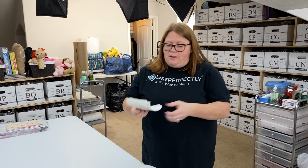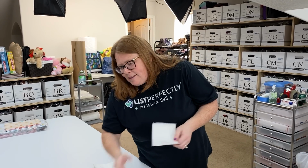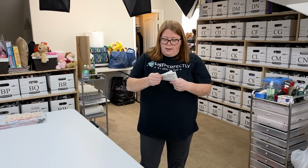This is kind of in the middle of the summer. If it was actually fall or winter time, I probably would have listed it closer to $40, but since I got it at the bins and I wanted a quick sale, that is exactly what I got. Still about a $20 profit there, so not too bad.